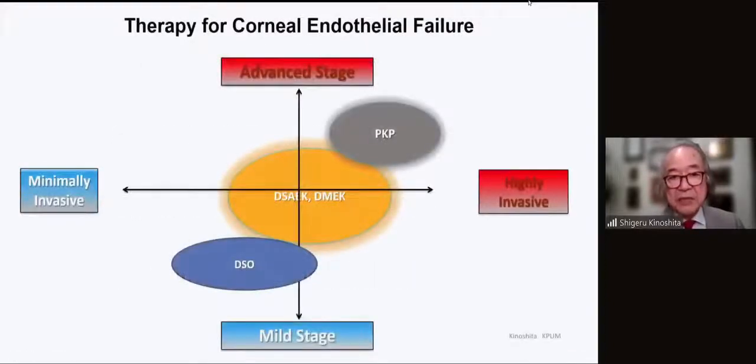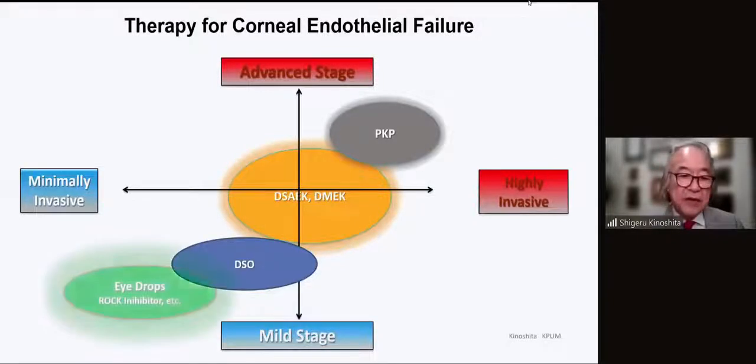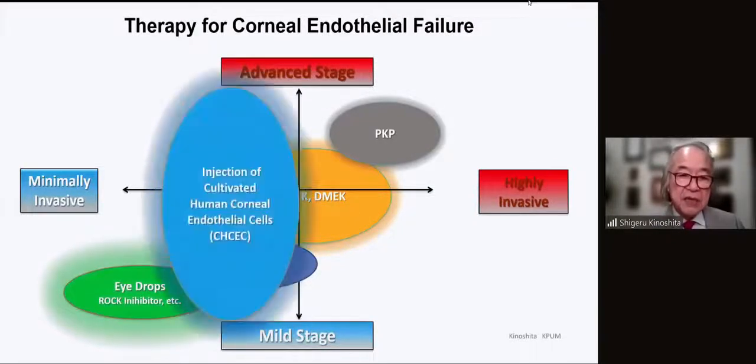So once again, this is a kind of a future therapy for corneal endothelial failure. Eye drops and then a cell injection. At least these two types of the procedure can be applicable for the future treatment of the corneal endothelial failure. Thank you very much for your very kind attention.